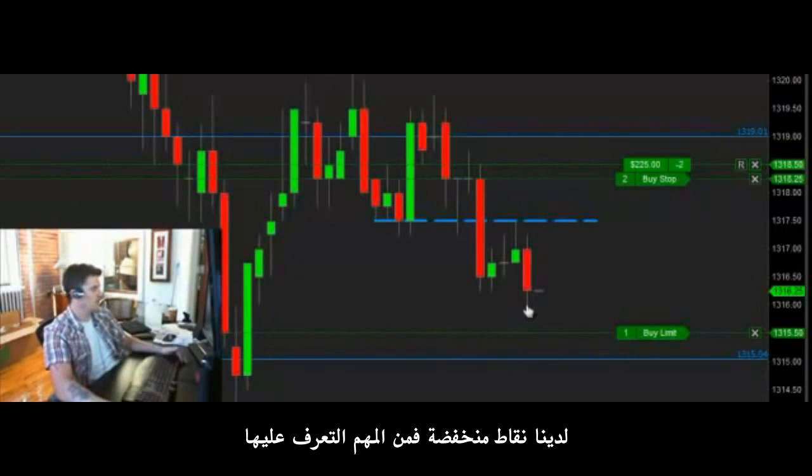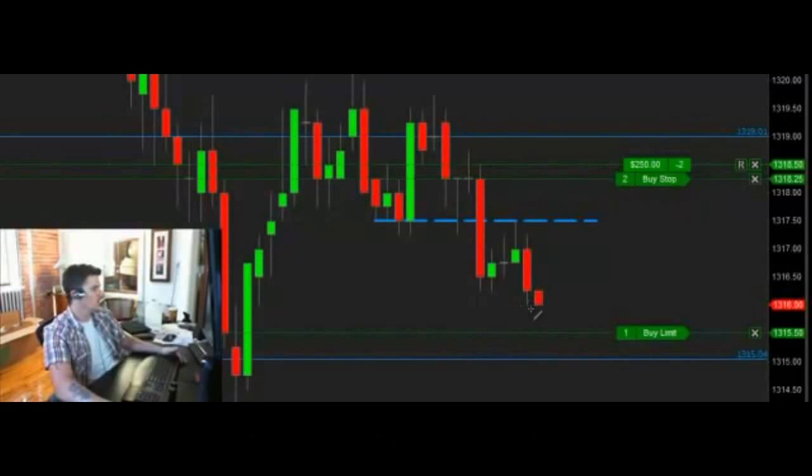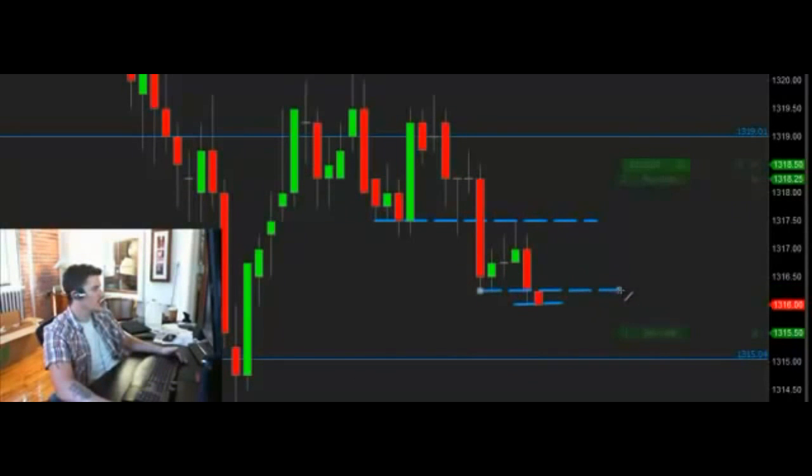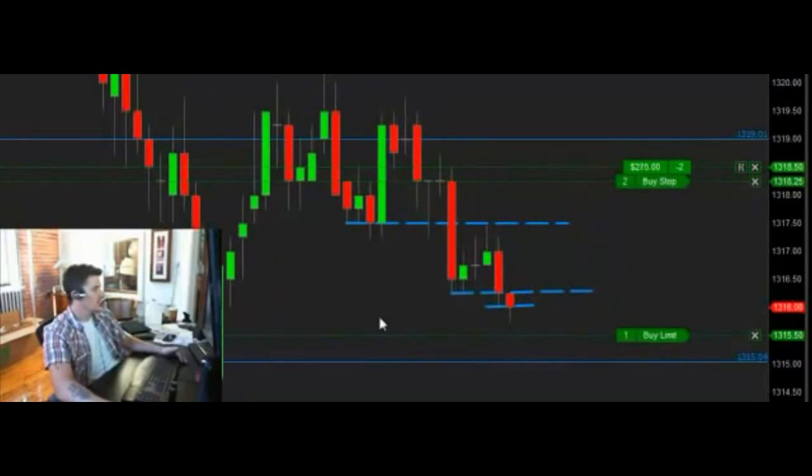Now we got a lower low here. This is what's important to recognize. Lower low, because the market put in this lower low here. But we did not get a lower close, because the previous close was back here. Now we're very, very close to hitting our targets here. We have come within half a tick.